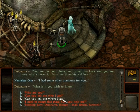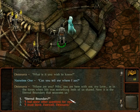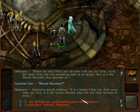I have other questions. Can you tell me where I am? Where are you? Why you are here with me, my love? As in the times when life was something both of us shared. Now it is the eternal boundary that separates us. Eternal boundary? Deionarras sounds saddened. It is a barrier I fear you shall never cross, my love. It is the barrier between your life and what remains of mine.